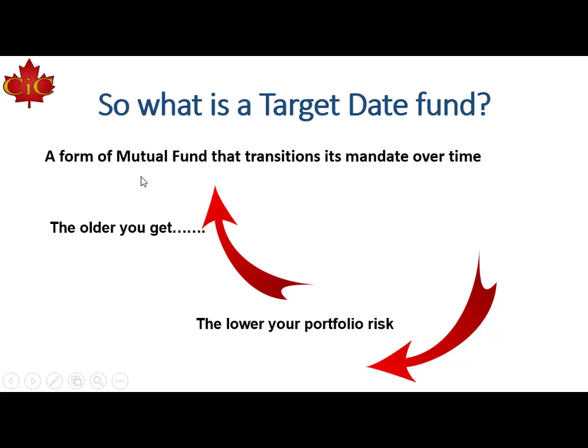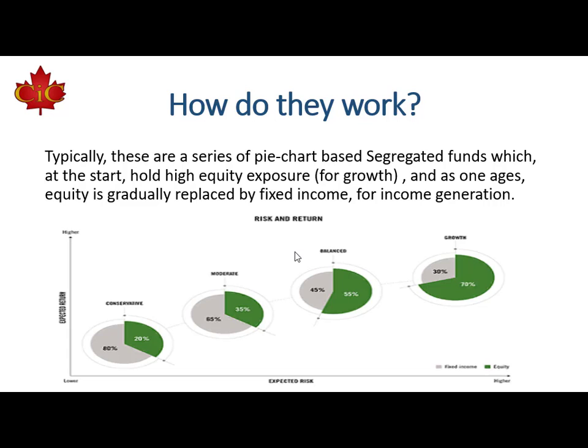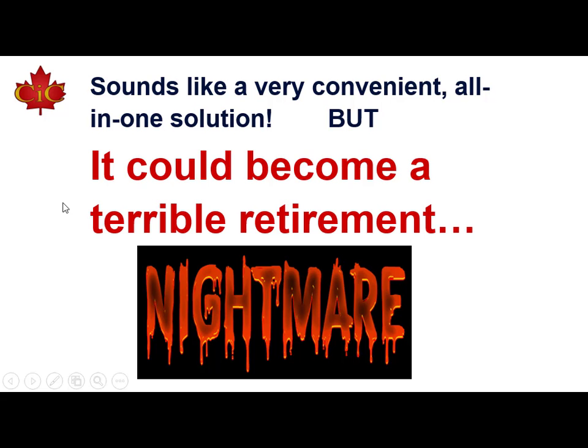So they're a form of mutual fund that transitions its mandate over time. The older you get, the lower your portfolio risk, at least in theory. Let's see how that really works. Well, typically there's a series of pie chart-based segregated funds, which at the start hold a high-quality, high-equity exposure for growth, and then as you age, the equity is gradually replaced by fixed income for income generation.